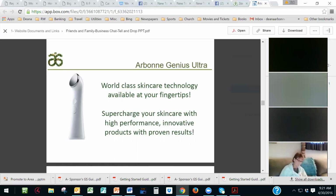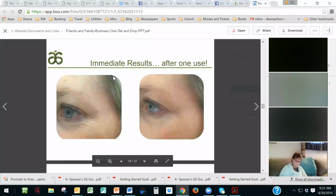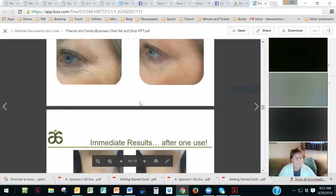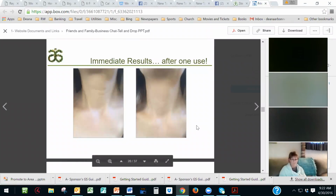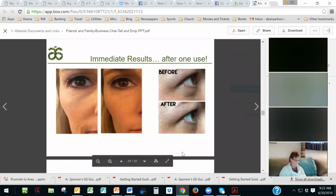Well, we entered this market just a week ago, and people who have only used this skincare device one time, which uses ultrasound technology where you get 330,000 waves per second, we started getting in amazing before and afters. And so this technology is truly going to take Arbonne to be a $2 billion company as we go worldwide with this incredible technology. Look at the results that these women are getting after only one use. Is this not incredible? We are so excited about this.